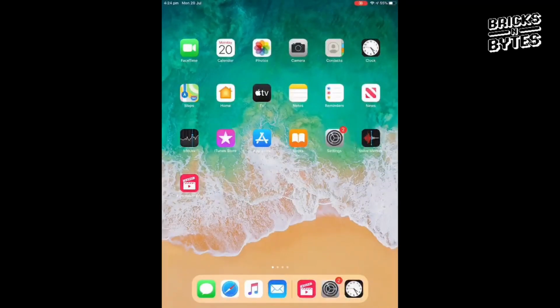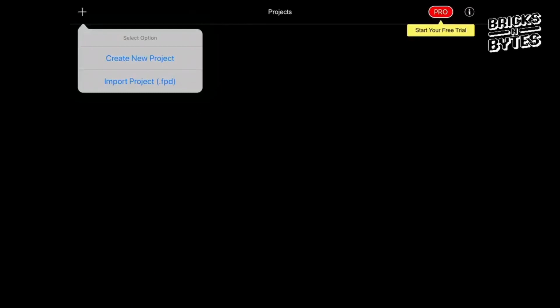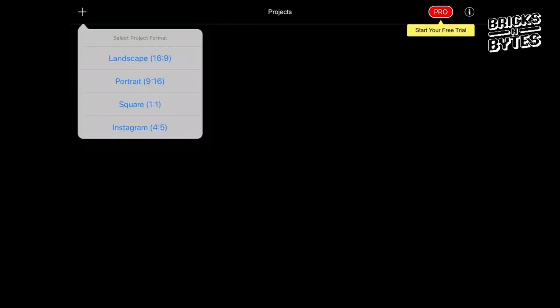So it's just down the bottom here, Filmmaker Pro. Click right on it, and it already opens up, and it is landscape. So you might have to turn your head a little bit, but there's the plus button up the top, and we just hit create new project. There we go. And so you can pick what size you want your project to be. We're just going to go landscape, but if you want it for something particular, you can change that too.